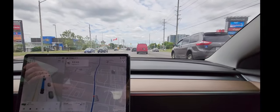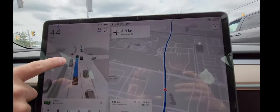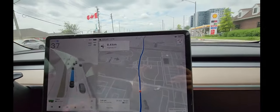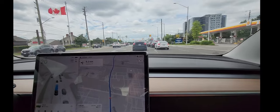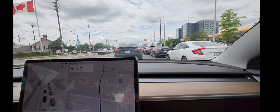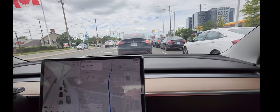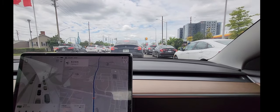It's driving by itself. You can see on the screen here that there's also adaptive cruise control at play. So it's following the vehicle in front of it. I have it set about 3 car lengths for the adaptive cruise control, so it follows at a certain distance. You can obviously shorten the adaptive cruise control distance, but so far I'm very impressed.